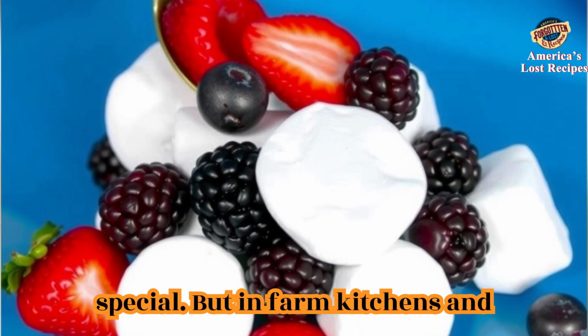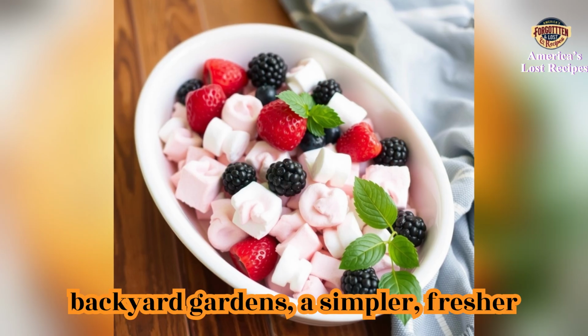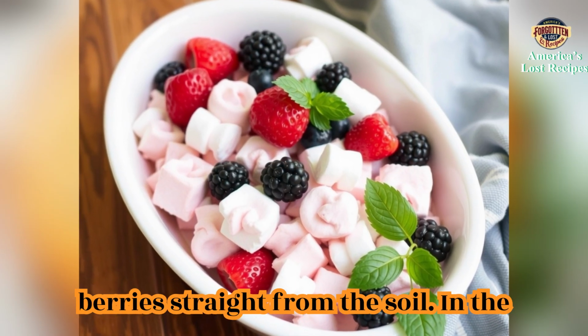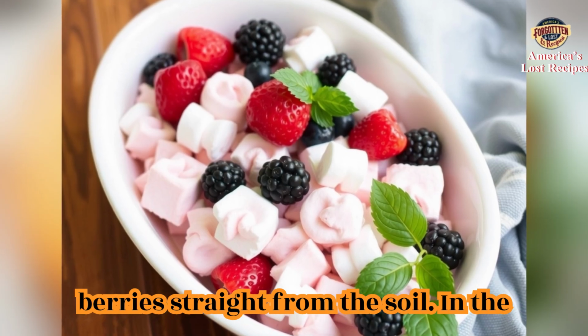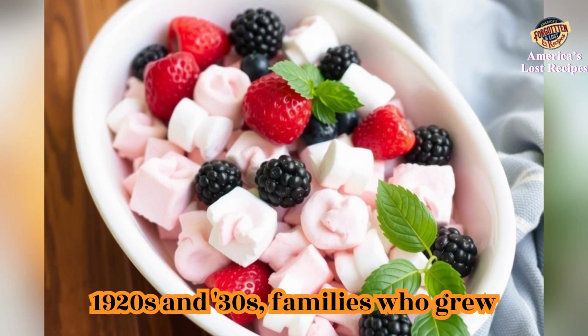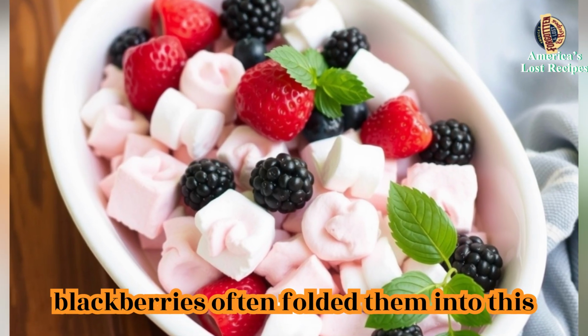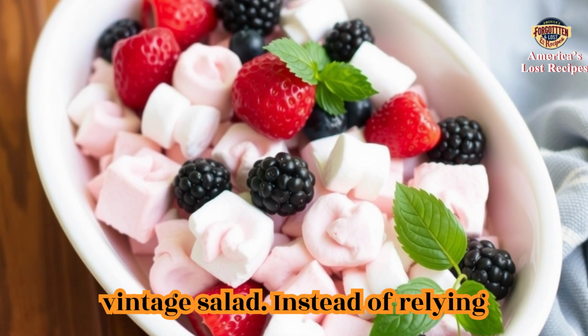But in farm kitchens and backyard gardens, a simpler, fresher version thrived, ambrosia salad made with berries straight from the soil. In the 1920s and 30s, families who grew strawberries, raspberries, or blackberries often folded them into this vintage salad.